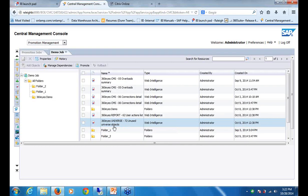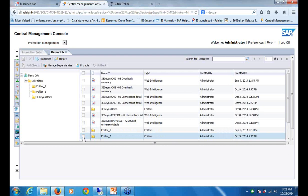But there is no way for me to tell the tool that I just want to restore folder 2. I can't just select and do a restore, and that is the problem with the bar file approach. Everything in a bar file needs to be restored, or nothing gets restored.